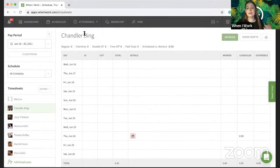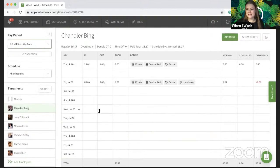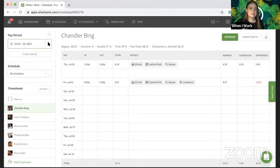And this is the landing page for the attendance tool. This is where you can see all of your employees' timesheets. Here is a more filled out timesheet. You can see all the in and out times for the different days within your payroll period, and then any details of the shifts that your employees are clocking for. Up here, this is where you can see your different pay periods, move between periods, and close out your payroll period at the end of the period, and create your payroll summary.